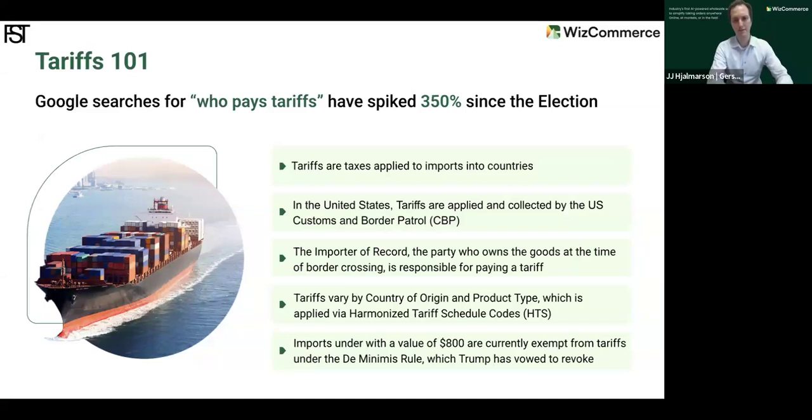Yeah, a tariff is essentially a tax that's paid on an import into a country. Those taxes in the United States are controlled by the U.S. Customs and Border Patrol. You declare the value of your good as it's coming into the country, and then depending on where it's coming from and the Harmonized Tariff Schedule code, or HTS code, you pay a duty amount.